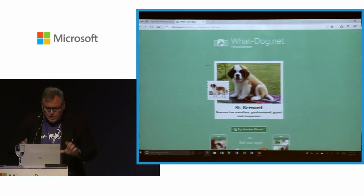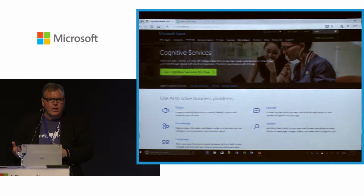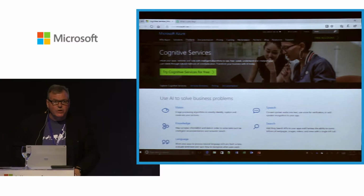I want to talk to you about cognitive services. You can sign up for these. These are free. You do need an Azure account, but there are free services inside of Azure that you can use.